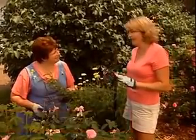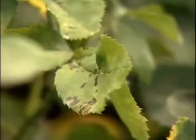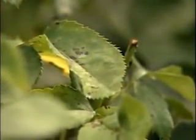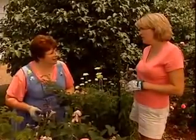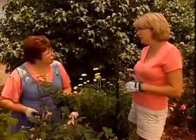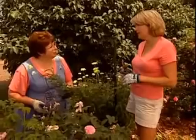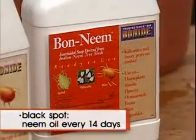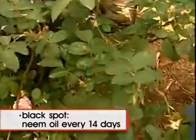All right, and let's get serious. Let's talk about black spot. That's going to be a problem, so what do we need to do for that? Well, there are all kinds of different chemicals that you can use, fungicides, and I like to rotate my chemicals so that I'm not getting a buildup of the same chemical. And for those that like organic sprays, the neem oil has been proven quite successful. You just have to put it on every 14 days.